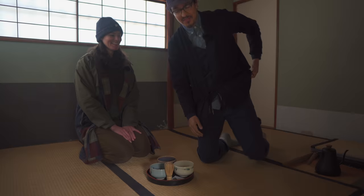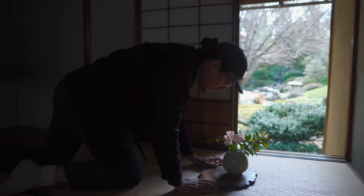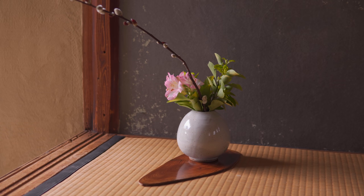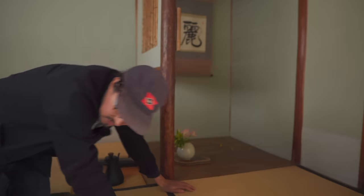I'm actually going to move that flower arrangement. So, regarding the specificity of things, this is a chabana, which means tea flower arrangement. It's done in a particular style that's supposed to be undistracting for the tea ceremony. So it always has just three elements and is always maximally simple, and it's meant to be displayed specifically in that tokonoma area there.